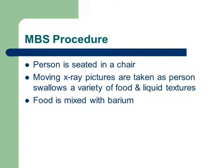So the modified barium swallow procedure, it's an X-ray test. You're seated in a chair. All the food is mixed with barium. We give you different thicknesses of food, and we just take a moving X-ray picture when you swallow. And what's nice is that it's real time. So we can actually see where it goes, and if it's going down the wrong way, we can try to help fix it during the actual test.